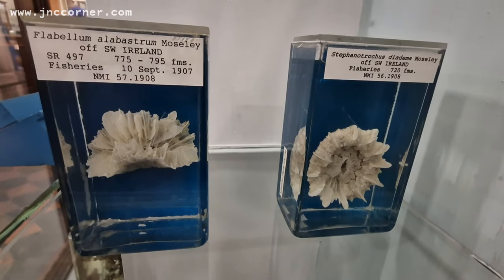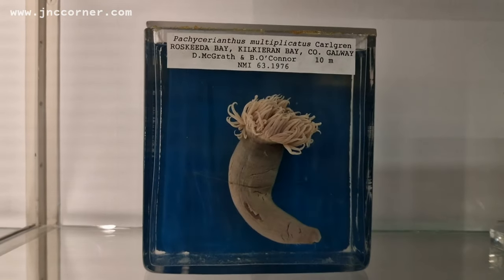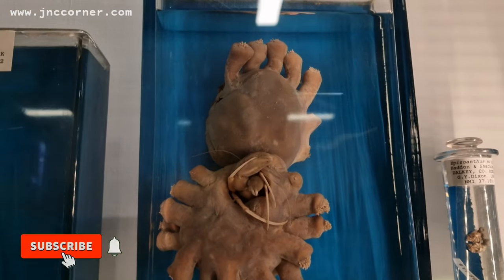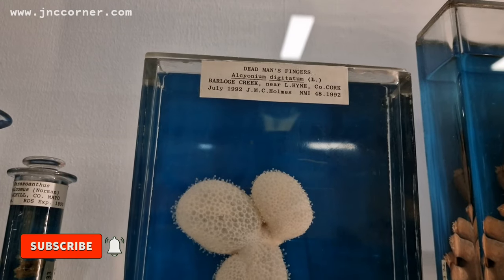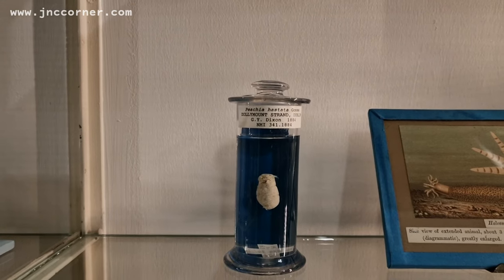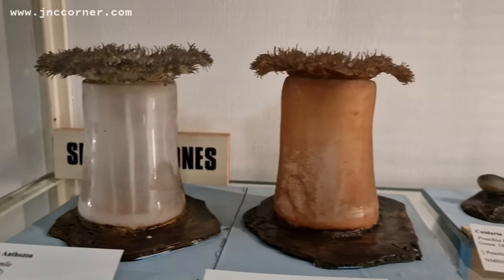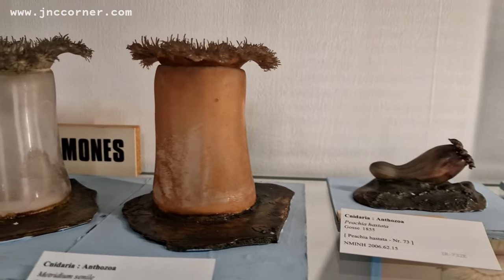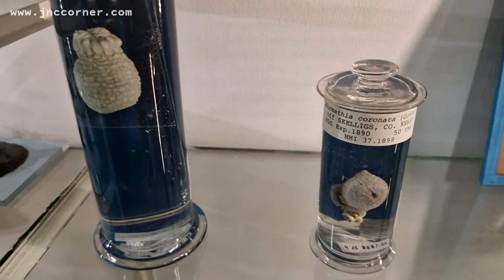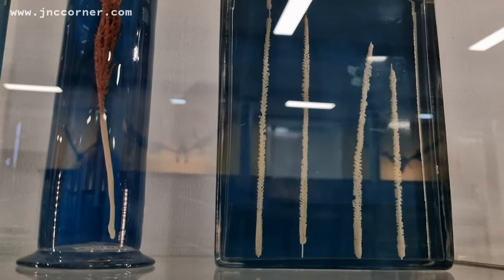And just leave your comment down below on how you feel seeing these animals. And for me, it's really amazing, extravagant, because this is the first time I saw them. If I hadn't come here, guys, I couldn't imagine that there are such creatures under the sea. And our nature is really amazing and full of surprises.